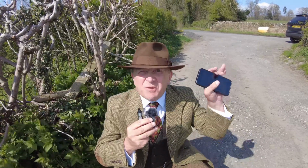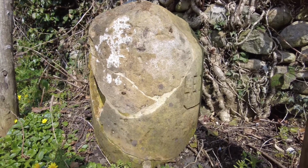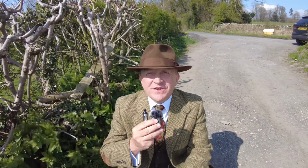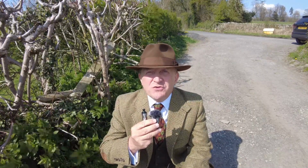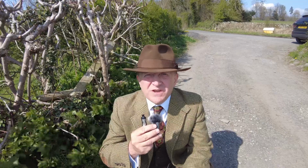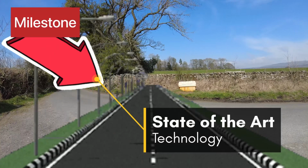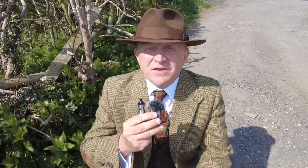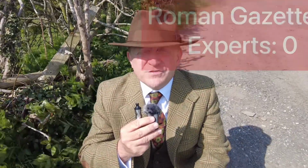The experts do not acknowledge this as one of the in situ Roman milestones in the UK. In fact, there are very few. I think there's two or three that they accept are in the original place where they were first erected. But I argue that this one is absolutely still in its original position, and if we use state-of-the-art technology to project the line forward of where the Roman road would have gone, I think we can see my point is proven. There's no reason to think that it's moved.